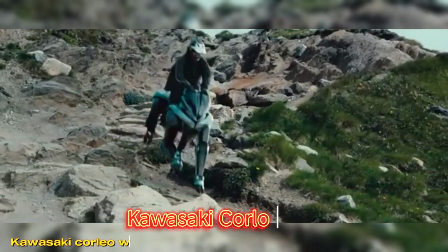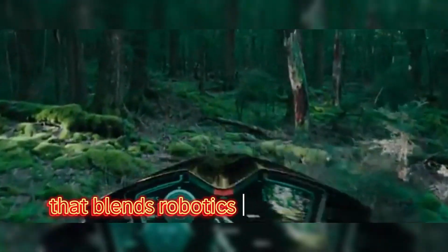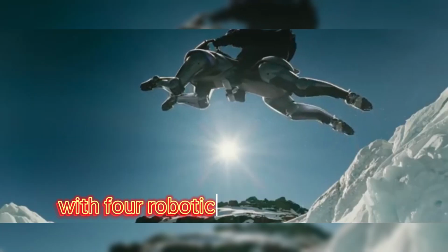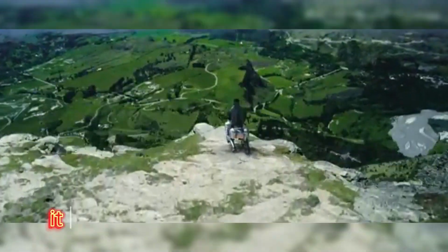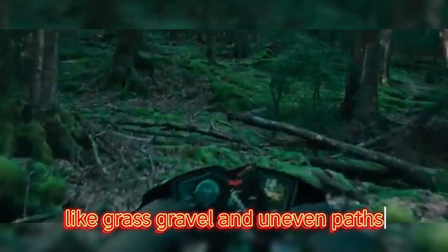Kawasaki Corleo Walks. The Kawasaki Corleo Walks is an exciting new concept that blends robotics with motorcycle engineering to change how we move off-road. With 4 robotic legs and adaptive hooves, it mimics natural walking movements, making it perfect for tackling tough terrains like grass, gravel, and uneven paths.